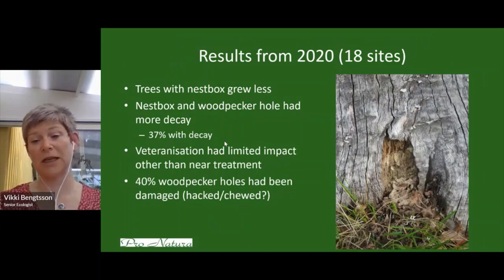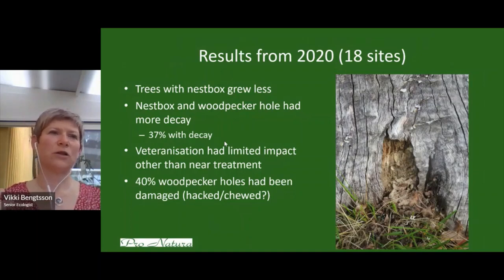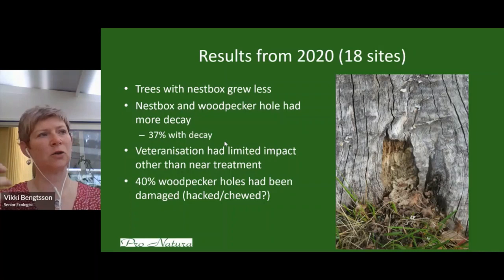In fact, almost 40% had some kind of decay happening after 8 years. But it had limited impact on the tree elsewhere, and I think that was also interesting for me because the actual veteranization is really having an impact. So we're seeing that there's cavities forming, but there are no other naturally forming cavities in the control trees, for example, and there are no other naturally forming cavities developing at the moment on the trees that we've treated.